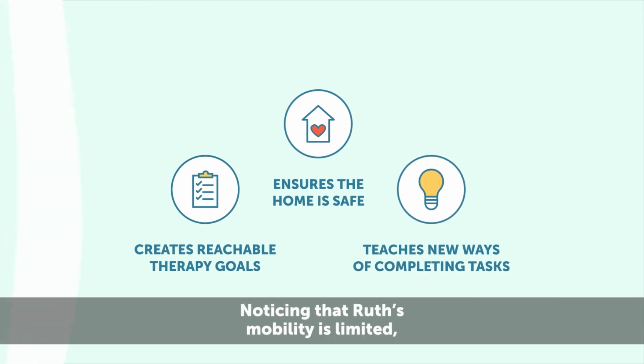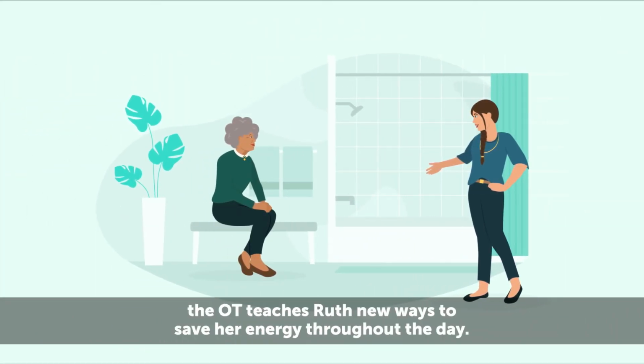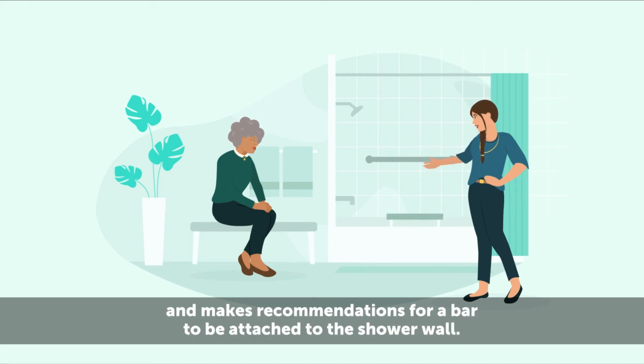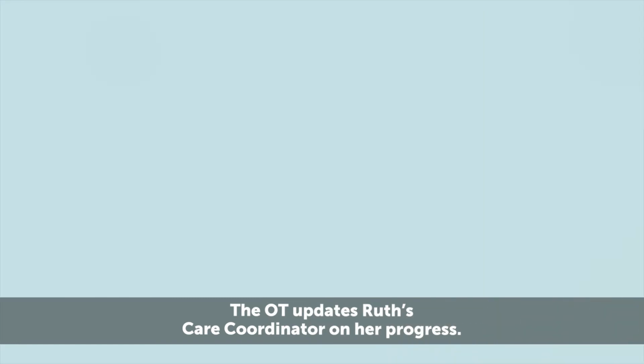Noticing that Ruth's mobility is limited and she tires easily, the OT teaches Ruth new ways to save her energy throughout the day. The OT learns that Ruth recently had a near fall in the shower. She orders Ruth a bath chair and makes recommendations for a bar to be attached to the shower wall. The OT updates Ruth's care coordinator on her progress.